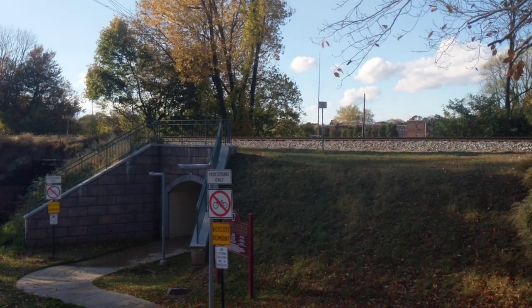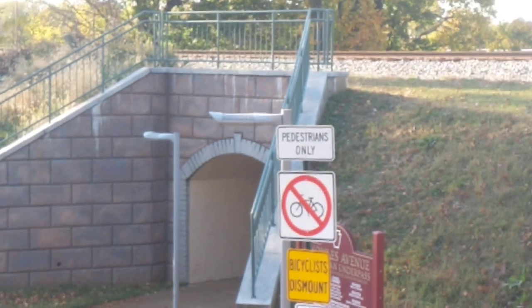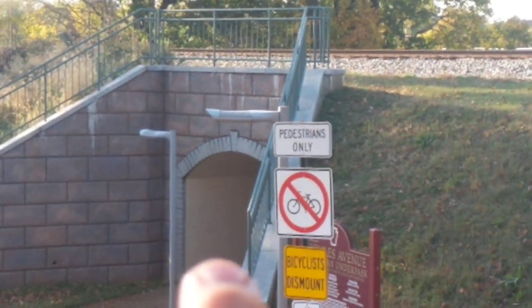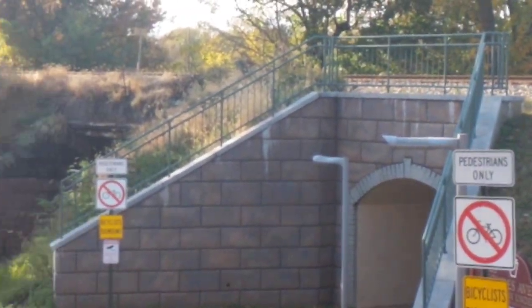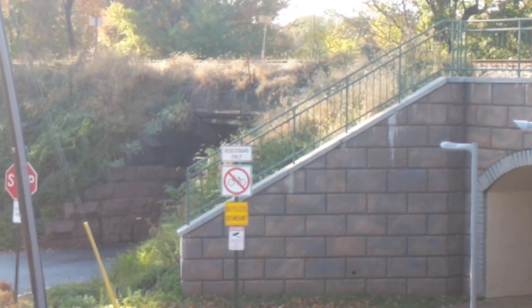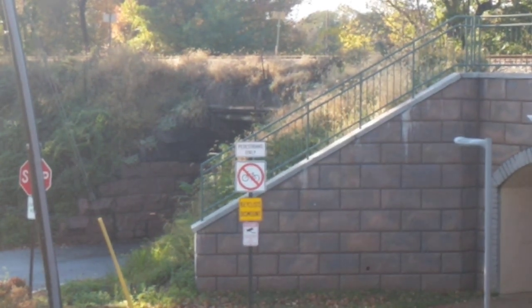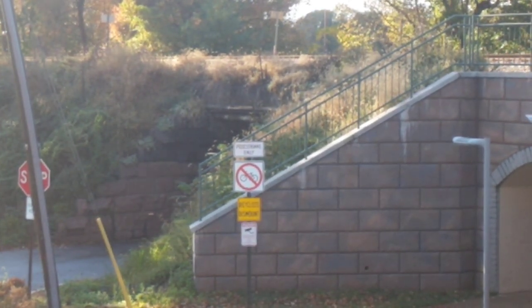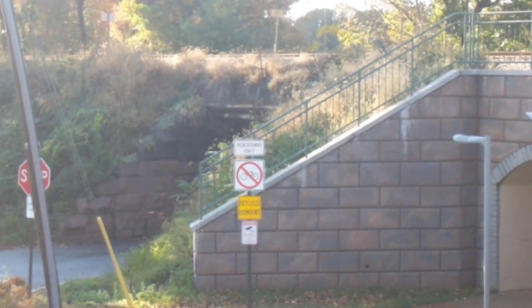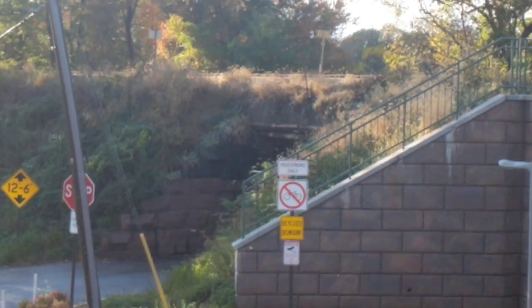So what's cool about this is, there's this little pedestrian tunnel that they built, and a car tunnel over there. It's a one-lane tunnel, and the cars have to beep when they go through the tunnel to let people know that somebody is on the other side, because you can't see. So I know there's a train coming.